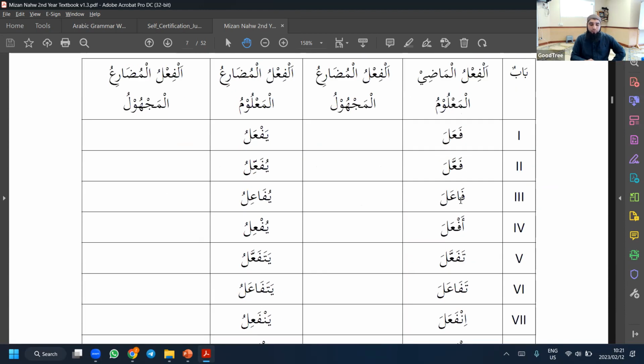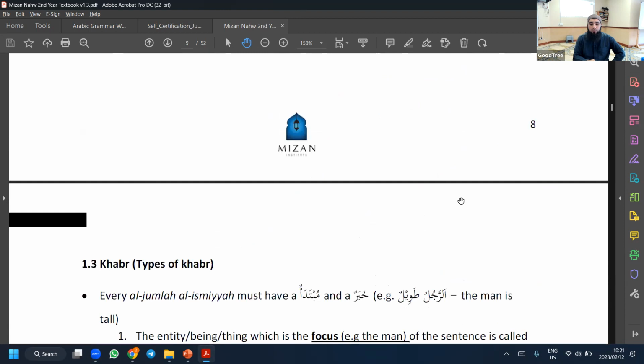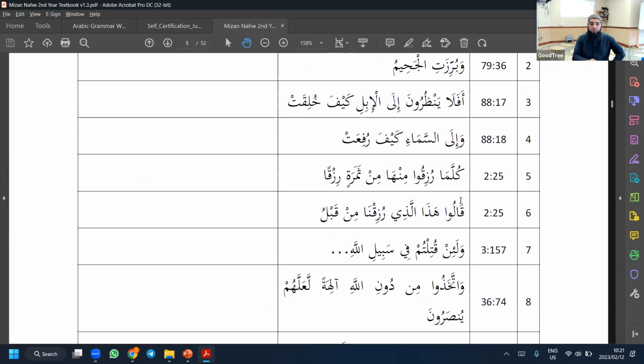Okay, so let's do that for homework, inshallah. Firstly, we just form the different majhūl forms. And then secondly, we look for the Nāib al-fā'il in each of those sentences, inshallah. All right, we'll leave it for now.